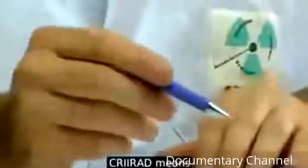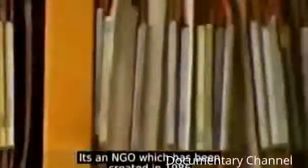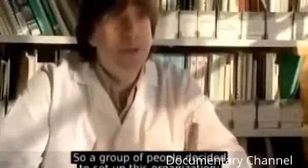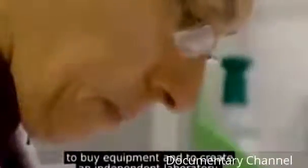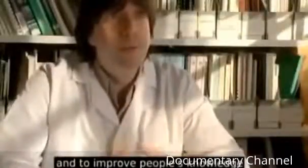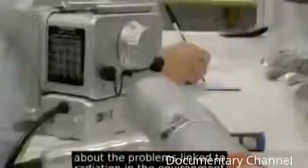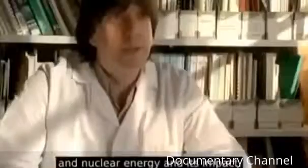CRIIRAD means Commission for Research and Independent Information about Radiation. So it's an NGO which was created in 1986, just after the Chernobyl accident, because the French government said that in France we had absolutely no contamination from Chernobyl, which was wrong. So a group of people decided to set up this organization, to hire scientists, to buy equipment, and to create an independent laboratory. So our action is to make measurements and to improve people's knowledge and awareness about the problems linked with radiation in the environment, radiation at home, radiation at the hospital, and obviously nuclear energy and its impact.